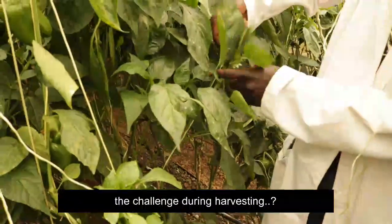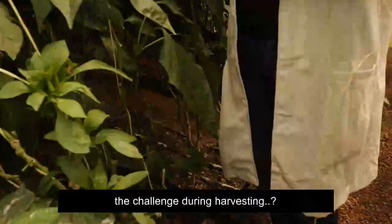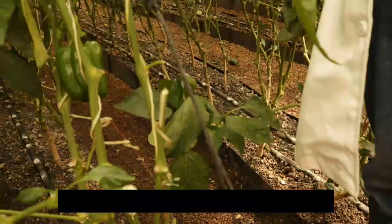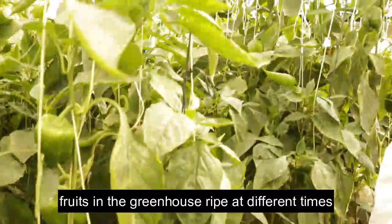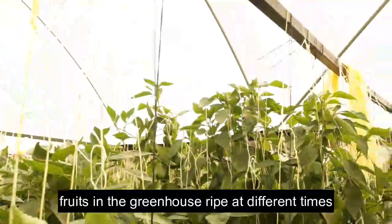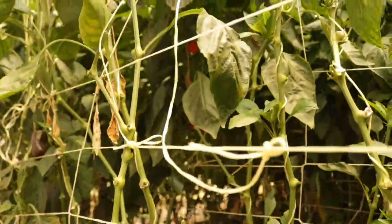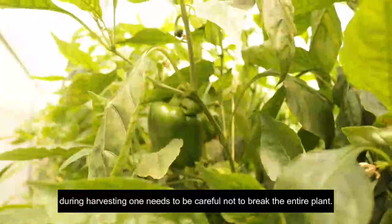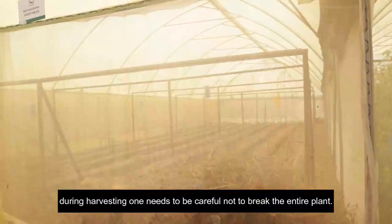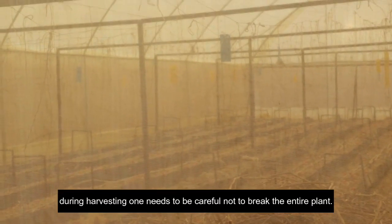Yeah. The challenge that we might get during harvesting is breaking the entire stem. Like you might get that this stem has three fruits and only one fruit should be harvested. Okay, that's an example, because in the greenhouse they will not all ripen at once. You get this one is ready, this one is not ready, this one is ready, this one is not ready. So in a stem you might have one or two which are ready, but there are still others that are not ready. So when you try to pick that one, you break the entire branch, and that is a loss to a farmer. So you need to be more keen while doing that.